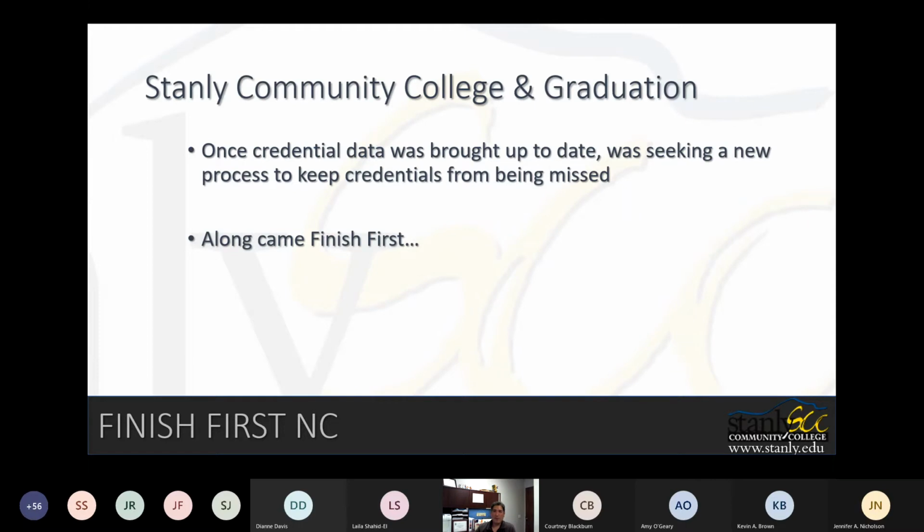And so from that point forward, we've changed how we look at it. We still use our administrative graduation process, but now we also have another tool in place to help us with our graduation, our credentials, and also our outreach for the college.